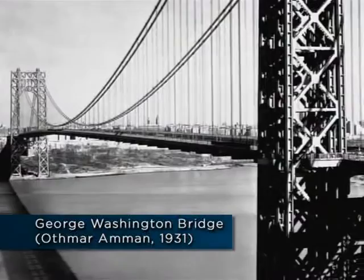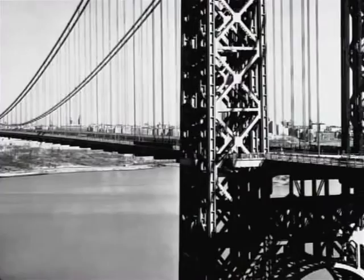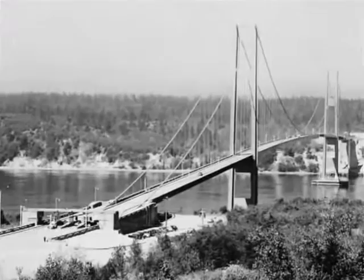Charles Ellis applied Moiseev's deflection theory in the design of the famed Golden Gate Bridge, and Moiseev was even hired as a consulting engineer on the project. Othmar Ammann applied Moiseev's deflection theory in his design for the George Washington Bridge. Note the incredibly slender, unstiffened deck in this bridge's original configuration. And of course, Moiseev applied his deflection theory in the design of his own Tacoma Narrows Bridge.